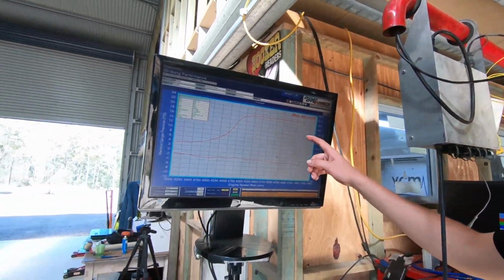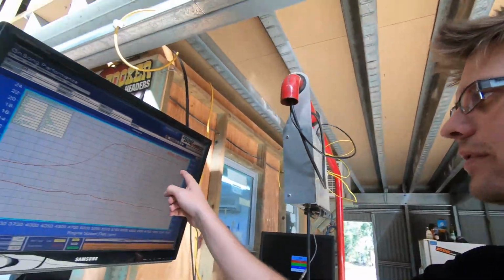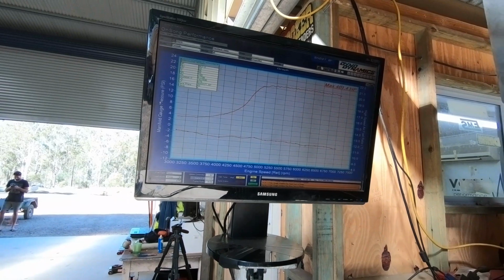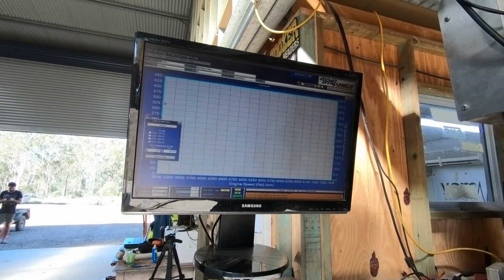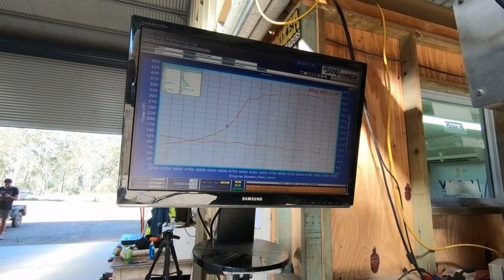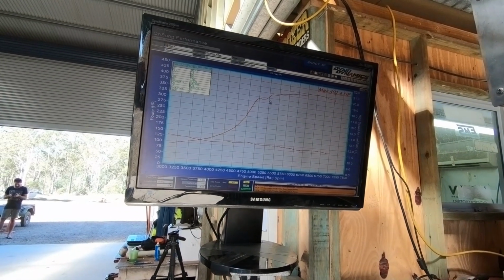Righto guys, I did try and film that last power run, but my GoPro's being a dog. But anyway, we ended up at 401, made another 400-plus on that good power run where I didn't miss the button, so I got a good sheet there. You can see it's ramping up harder to get that number. We're finding with the boost increase being a lot quicker, it's getting this dip in power.